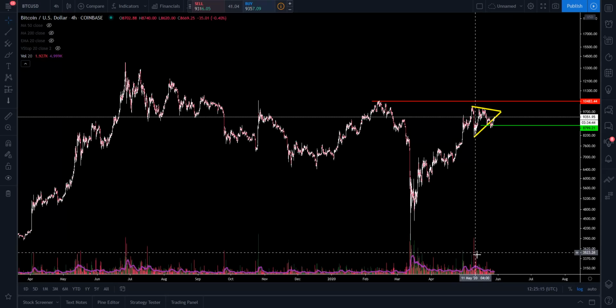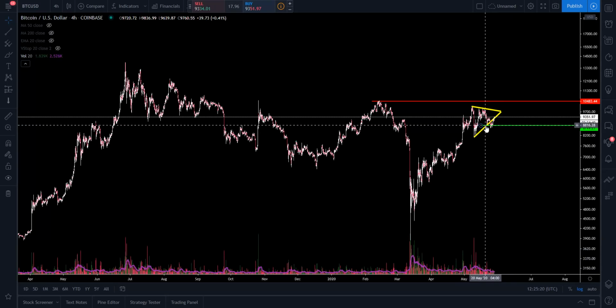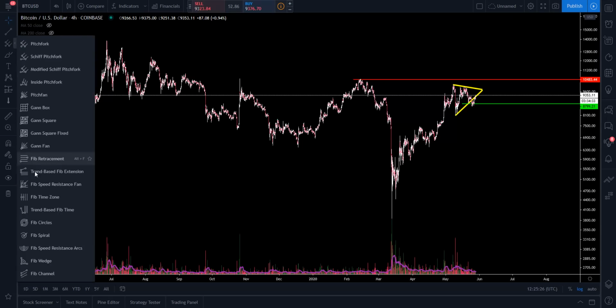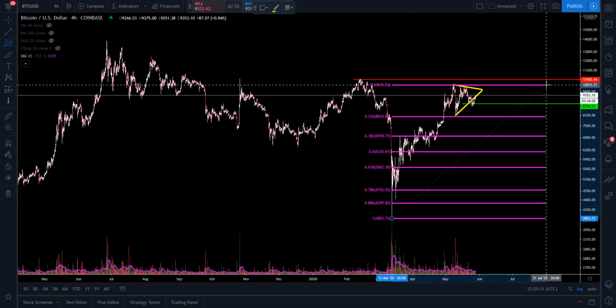But you see the volume here. Looking at this on the 4-hour, see how the volume has tailed off here. So this is an area to be extremely careful, guys. That's just my opinion, because overall in this secondary move that we've had, if we take our Fibonacci and we go from our low up to our high, we really haven't retraced that much.